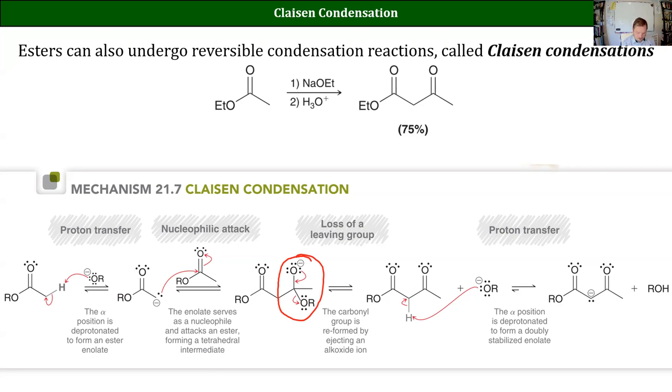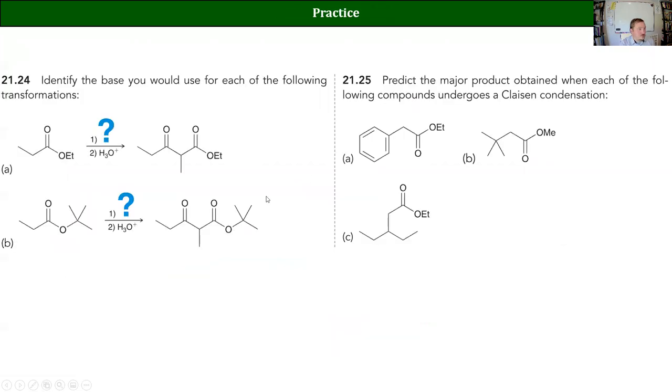And again, we get a pretty good yield with this, 75% yield for a reaction that seems this unlikely. Esters are already pretty stable compounds. And this is technically a reduction reaction because we're taking one of the esters and replacing a carbon oxygen bond with a carbon carbon bond. So 75% yield for something that seems pretty unlikely is actually a pretty good yield.